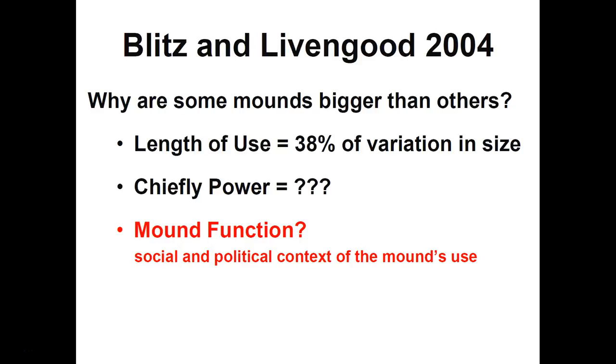One means might be looking at the number and the quality of the types of offerings placed within these mounds. Just as a larger mound might indicate a more powerful chief, a mound with more copper, shell, or other high-valued objects placed within it may suggest a chief with greater wealth and access to power than other chiefs who don't have as many of these materials deposited within the mounds.